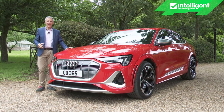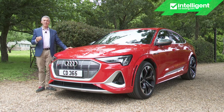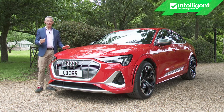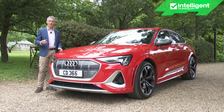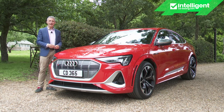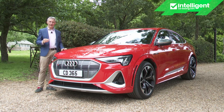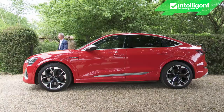There's plenty going on here. The e-tron Sportback attempts, in Audi's words, to combine the power, presence and space of an SUV with the elegance of a four-door coupe and the progressive character of an electric car. For us, that's a lot of bases to cover in one design, but we'll leave the subjective judgment to you.